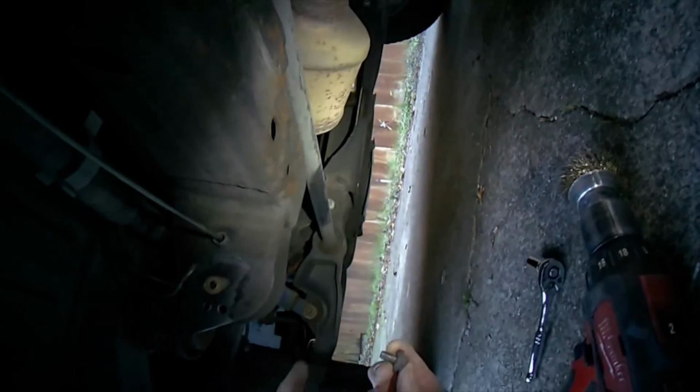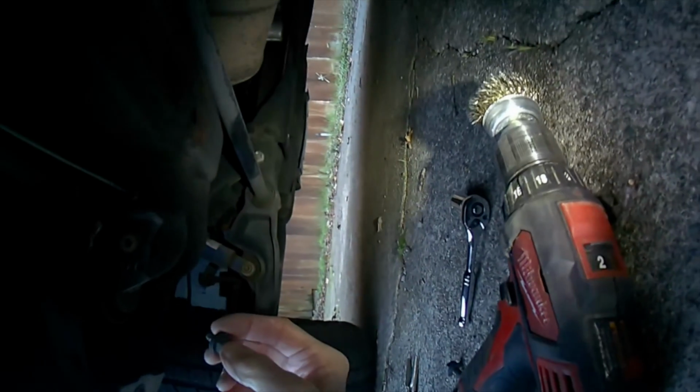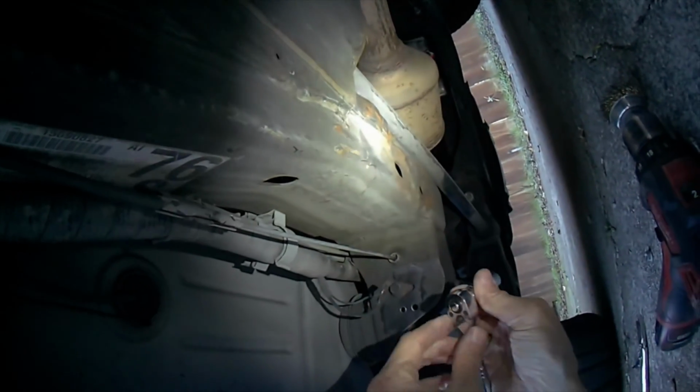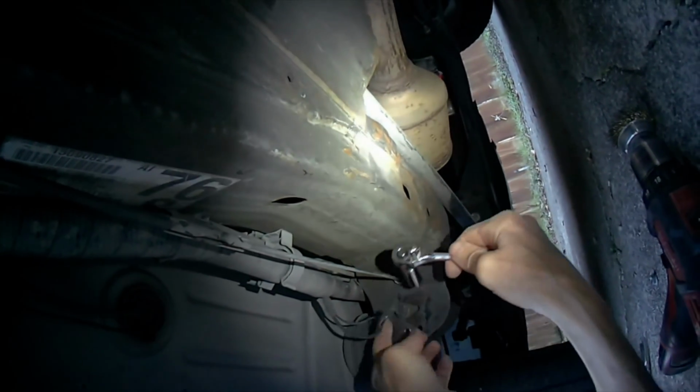So I think maybe this got stripped out before, and that's why we put a nut behind it on this side. Because these are going into the steel, but I think I probably had over tightened that in the past, so we had to use a nut to get it tight enough. So now we're just going to tighten these back on, and then we'll paint them, and then we won't get that goofy light.